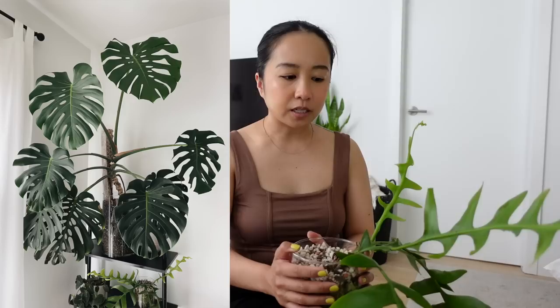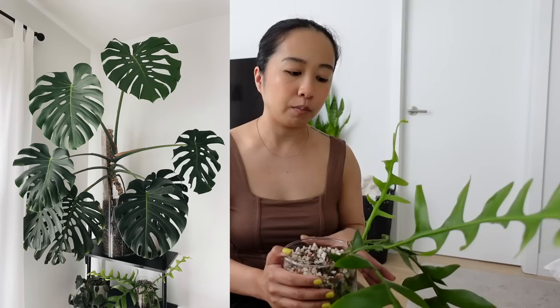Just an FYI, the offsets that came from that plant is what started the parfait method for me, where I use different substrates to rehab a really finicky plant. And I've actually recently gotten some parfait questions in the last few weeks, so I think I will answer those questions in an upcoming Q&A. But anywho, that's the Monstera.